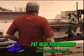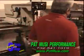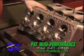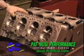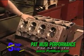This is our head machine. You see some Hemi heads here. We can do as big as they get. This is a 5-angle intake seat and a radius exhaust seat. It's all done here. We can do welding, we can repair heads. Nothing has to leave our building when it gets here.